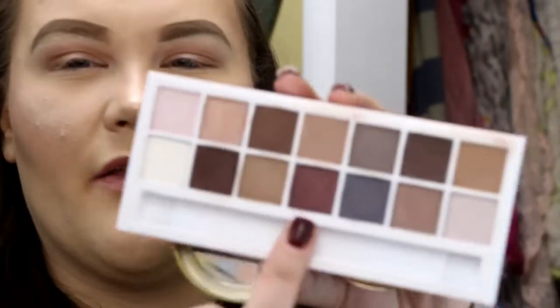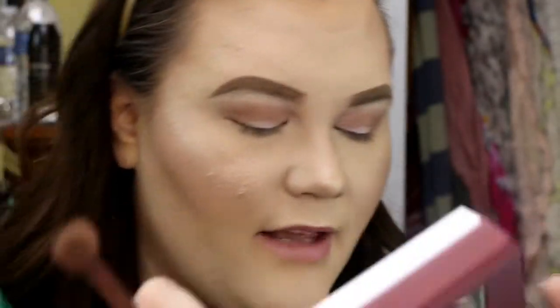And then from there, I'm actually going to go back in with that Clinique brush, and I'm going to pack this purple part onto the outer lid. I think that's how I'm going to do this. I think that's the only way to do it.